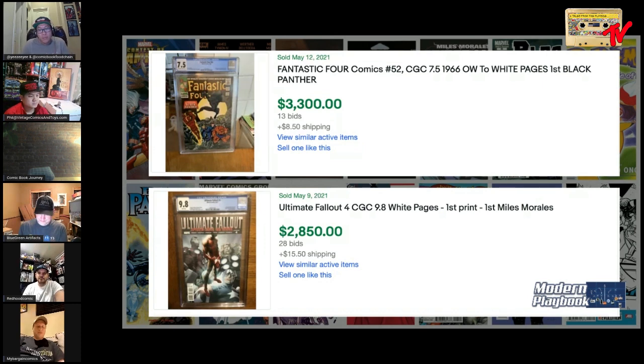Joe, I think you made some really good points. I'll put on my collector's hat for a second. Just as a collector, I've had a lot of Ultimate Fallout 4s, mainly the second prints and the variants. I actually haven't had that many first prints. But I've never had a FF 52. I have taken a look at it before, and I wouldn't mind having one in my personal collection. So as a collector, I picked the FF.